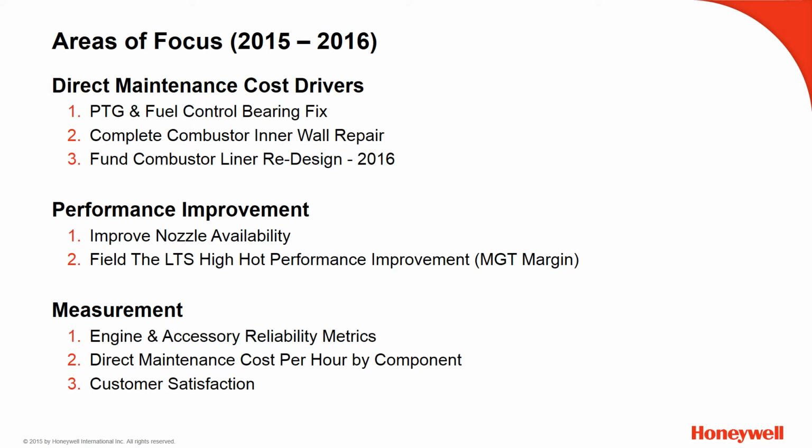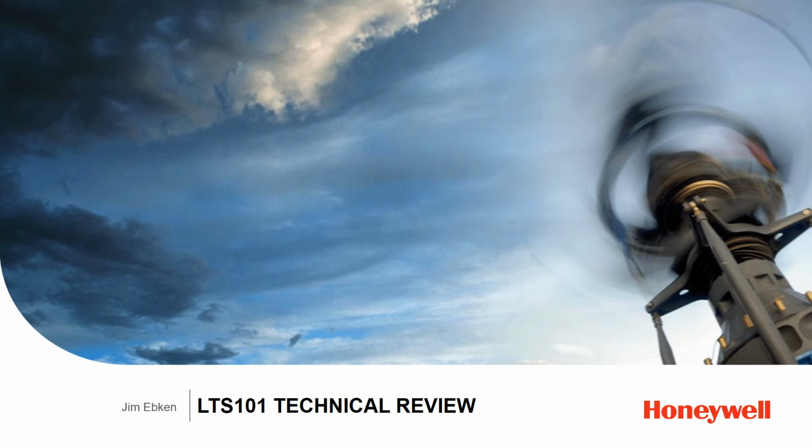Now, we know we are. With the 1, 2, and 3 we have at the top, those are very significant. We'll get those done. But afterwards, the next item that I fund, I want to make sure it's a hard and a heavy hitter. And the next is customer satisfaction. And this year, some of you are going to join us at the Helicopter Association of Canada in Vancouver in November. And we're going to have our first users conference with a handful of Canadian operators. And we're going to talk about the engine and what it takes to make these operators more satisfied with the use. With that, I'm now going to turn this over to Jim Ebken.